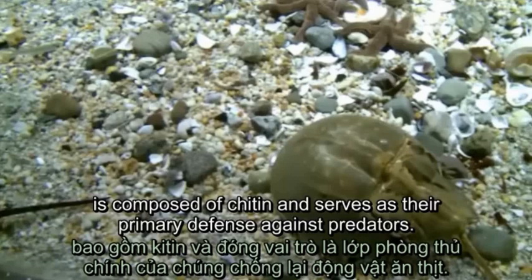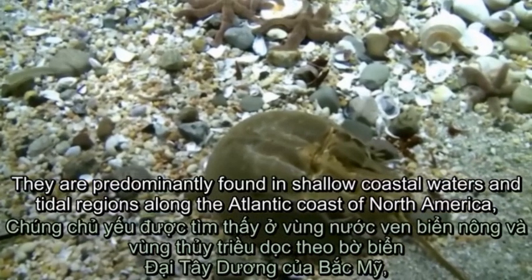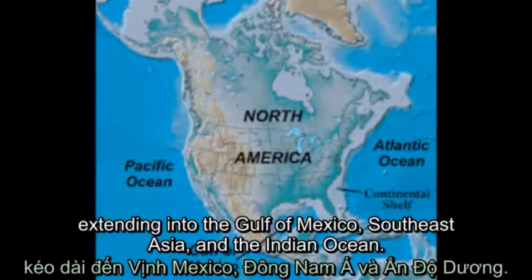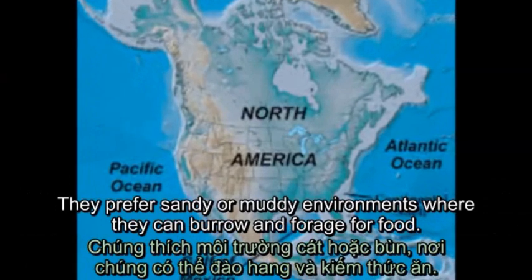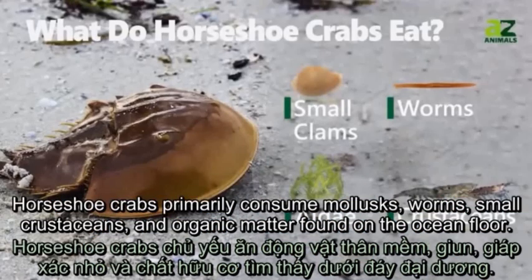against predators. They are predominantly found in shallow coastal waters and tidal regions along the Atlantic coast of North America, extending into the Gulf of Mexico, Southeast Asia, and the Indian Ocean. They prefer sandy or muddy environments where they can burrow and forage for food. Horseshoe crabs primarily consume mollusks, worms, small crustaceans, and organic matter found on the ocean floor.